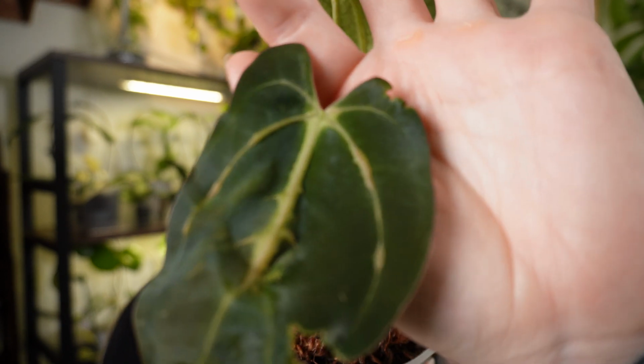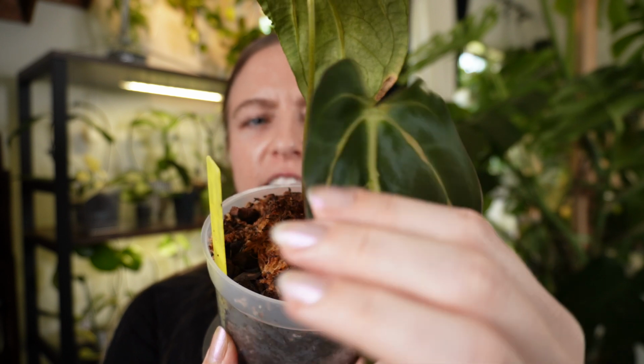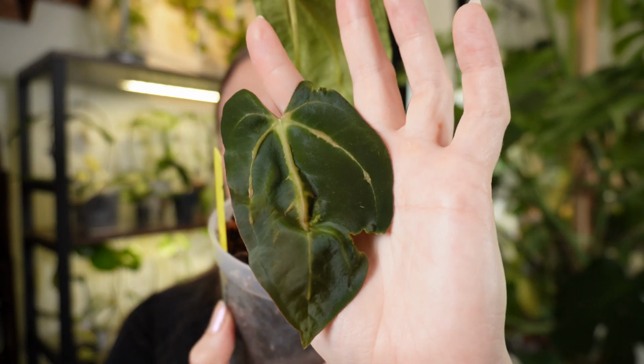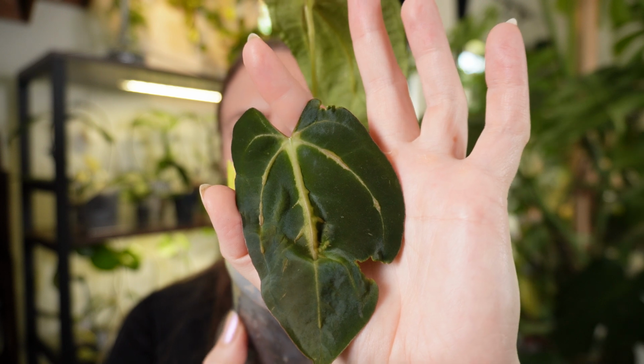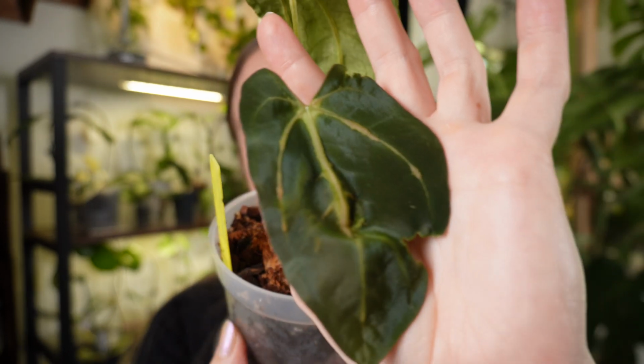I'm really hoping that it does keep this really lumpy, weird veining. It's also, I don't know, not necessarily pink, but it's got a little bit of a rosy tint. So we'll see. Y'all send me good vibes that this veining will stay like this.